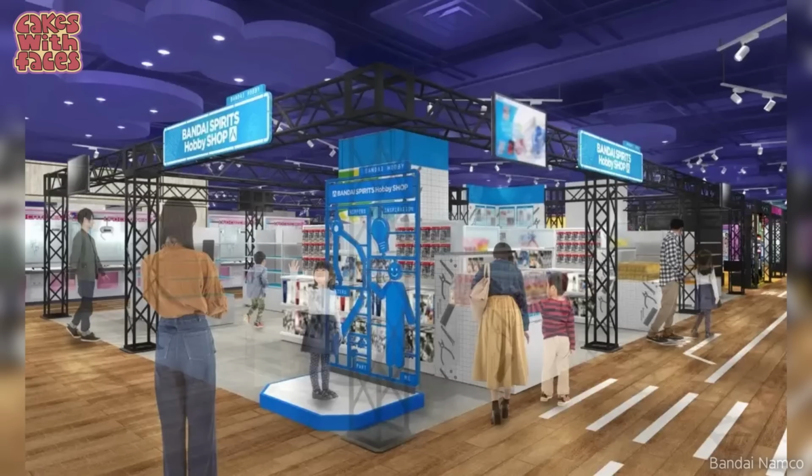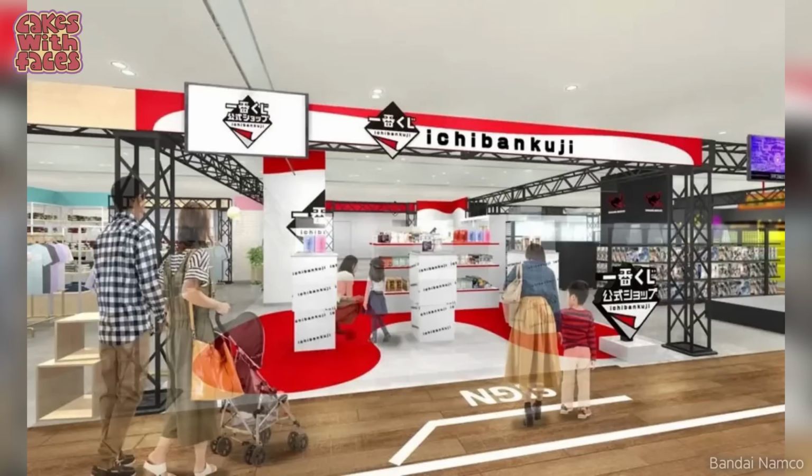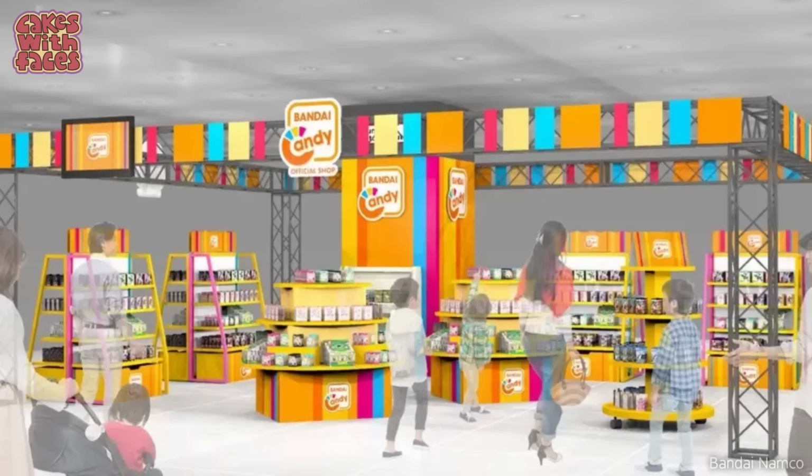There's figures and plastic models to build. Ichiban Kuji, which is where you buy a ticket and get a random prize. There's card games, merch and sweets. And they also have events. At the moment, the Fukuoka store has that Pui Pui Mall car pop-up.